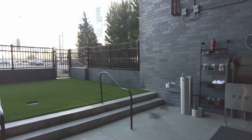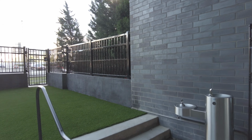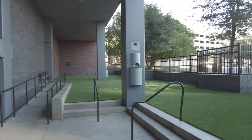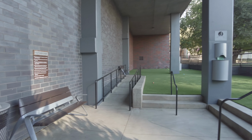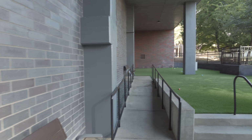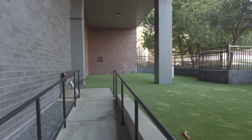All right, y'all. Clyde was out here, and he's the concierge. He's awesome, and he was just showing me the pet park that's out here, and man, it's nice. It's on the B1 floor, so it is part of the building, and let's walk it a little bit because it is really rather large.